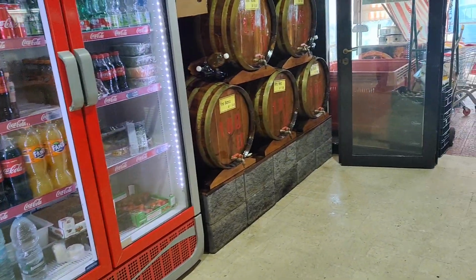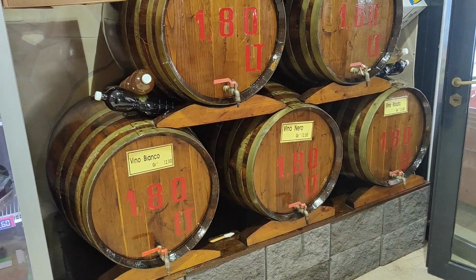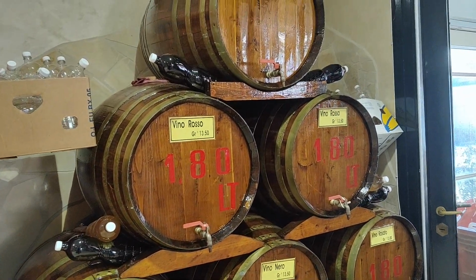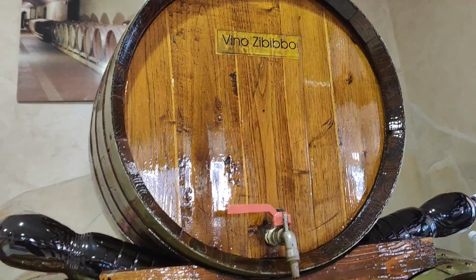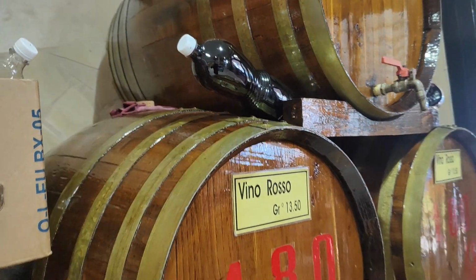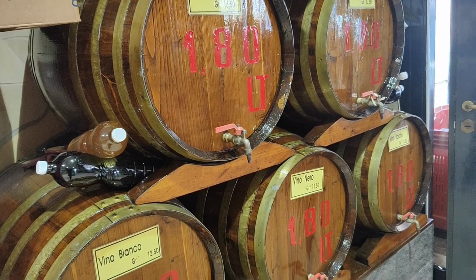For the most important thing, vino. See, this is how they have them in the barrels. 1.80 a litro. Vino Zibibbo, that's a sweet type of wine, and we buy them like this in a plastic bottle. Nero d'Avola, vino bianco. Cool, huh?